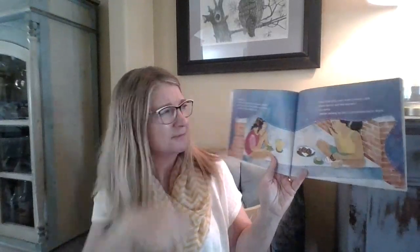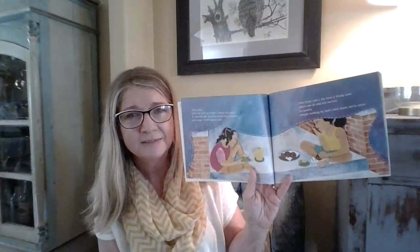Some days when the sun's so bright, it makes me squint. That means the sun is in your eyes, and you squint. If I ask and ask, my mom brings out a blanket and hangs it from wall to wall. You see the blanket?